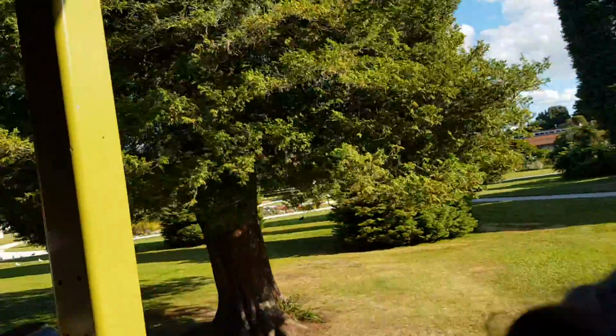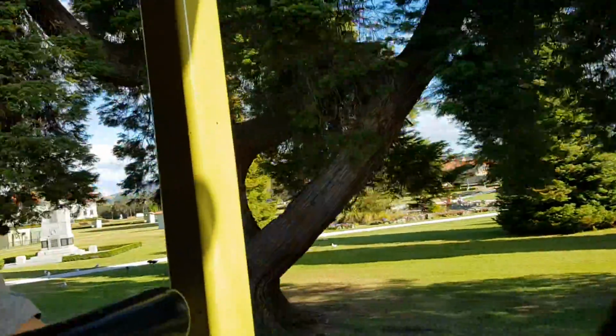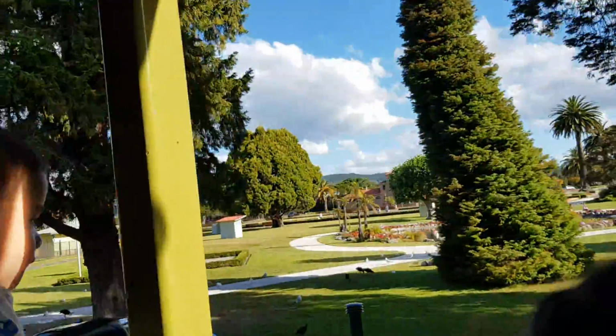To wave at us. Not allowed to demonstrate that one. Use your imagination. Always fun.